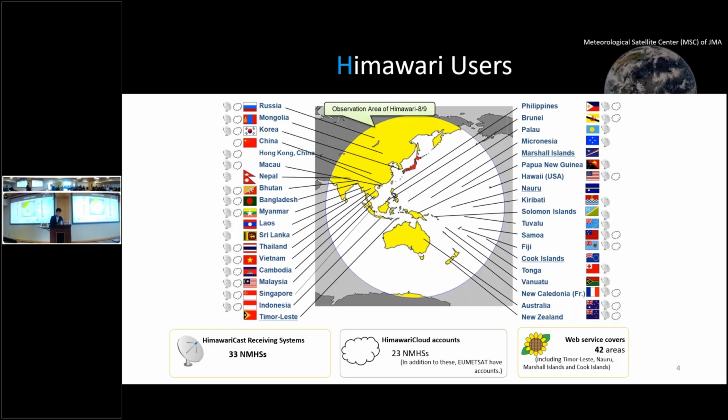23 NMHSs have a Himawari Cloud account. This transmitting method with landlines can send bigger data than the former one. Especially, you can get all bands of AHI and the highest resolution observation data. If necessary, JMA uploads data and issues an account and a password for each institution, and you can use these data. EUMETSAT also has this account. Finally, the web service is used in 42 areas.